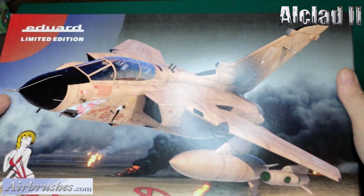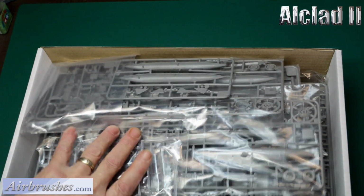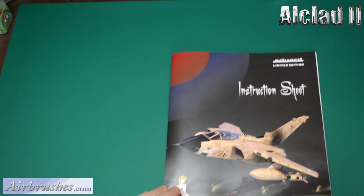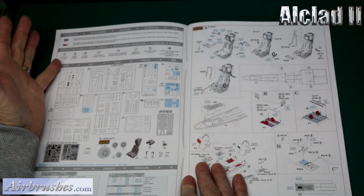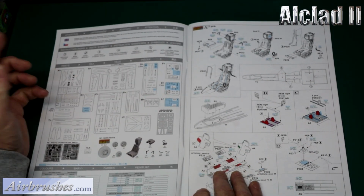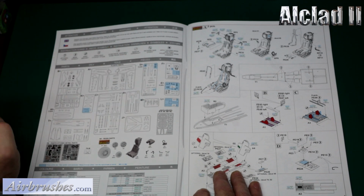So what we'll do, dive in, have a quick look. Get the instruction manuals out and have a look. Okay, so usual thing with Eduard, you've got all your attention stuff, please read instructions carefully, all that stuff, what all the bits and pieces mean as you go through. You've got your sprue callouts where everything is on the sprues. Doesn't seem to show them all, but hey ho, yes it does, they're all there.